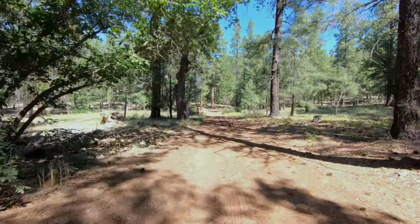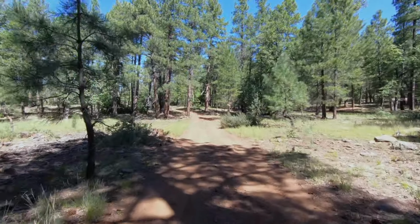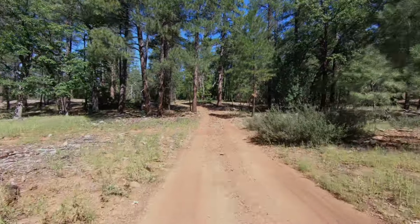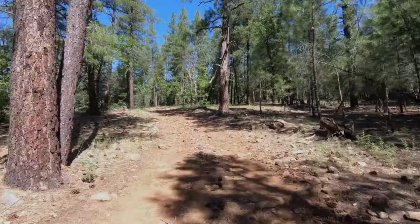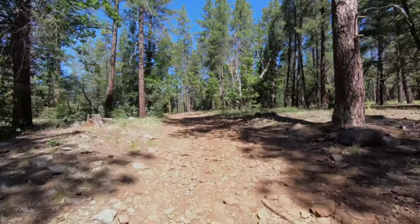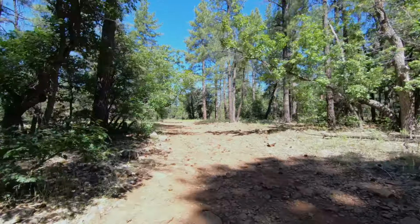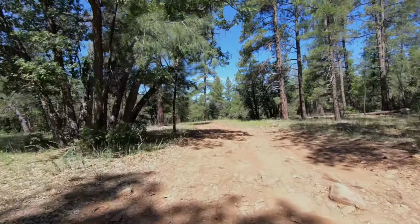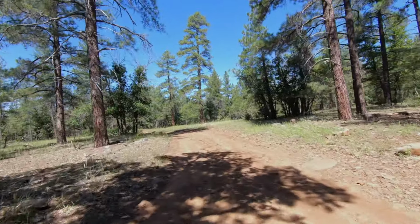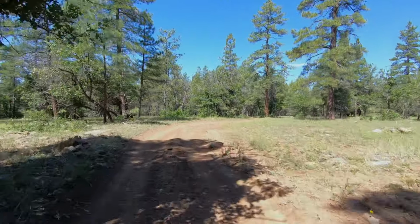There are tanks, the water tanks they leave for the cattle, and there are cattle in this area because this is kind of an open range area. That's why we have the cattle guards. When you see cows, you know there's not going to be a lot of elk in that area or bears, especially since they don't want to compete with the food sources and kind of stay away from each other.